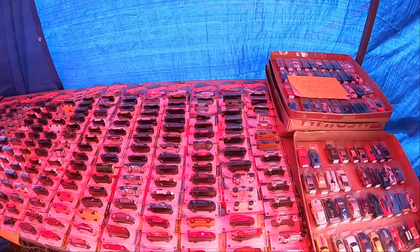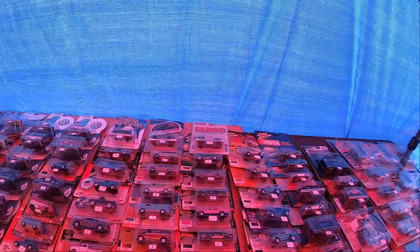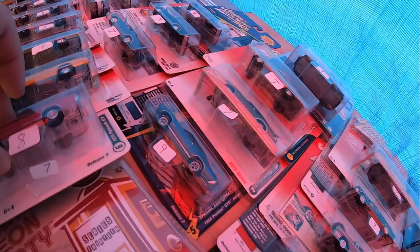So here we go, guys. A bunch of Hot Wheels. Oh, we got a Hot Wheels Holden, Todd. Nope, actually, it's a Matchbox. That's cool, though. All of these nice and covered and stuff, so that's definitely nice to see. Oh, here you go, Todd. I saw those. Kind of cute. That's pretty cool. Nice.